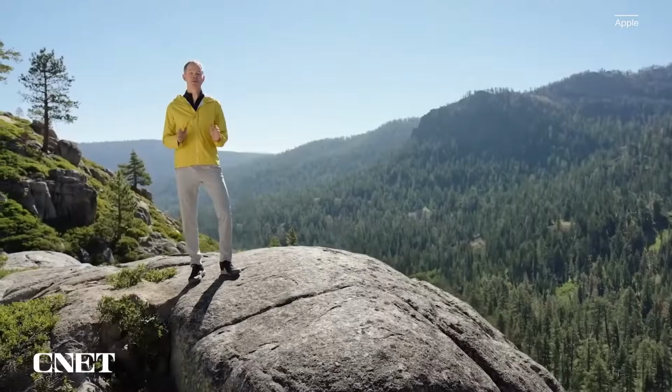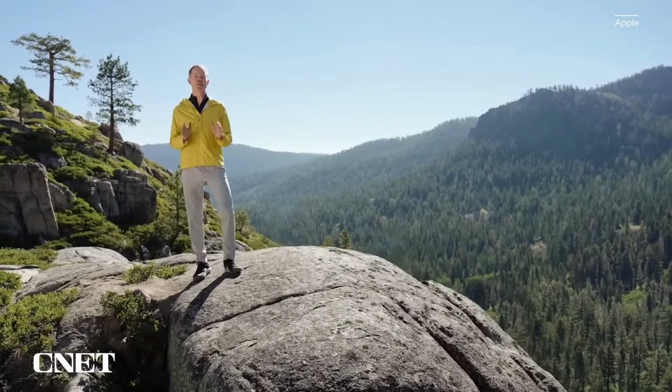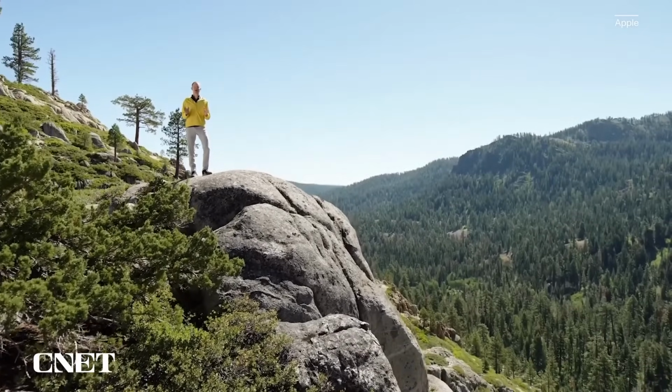And Apple Watch Ultra can even get up to 60 hours of battery life for a multi-day adventure using a new battery optimization setting coming later this fall. So that's Apple Watch Ultra, the most rugged and capable Apple Watch ever.